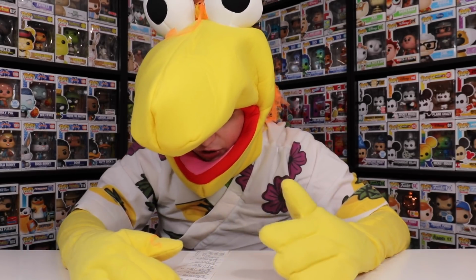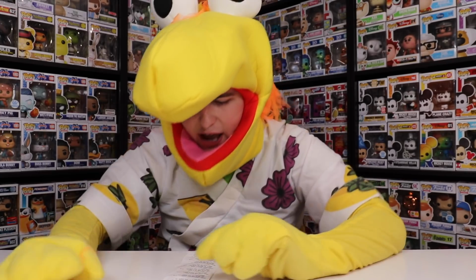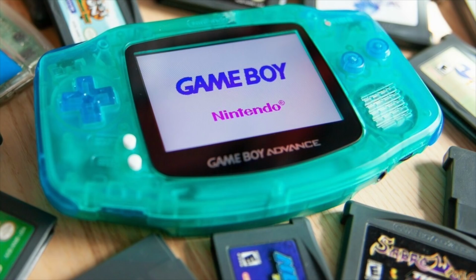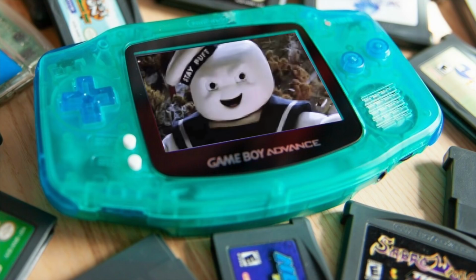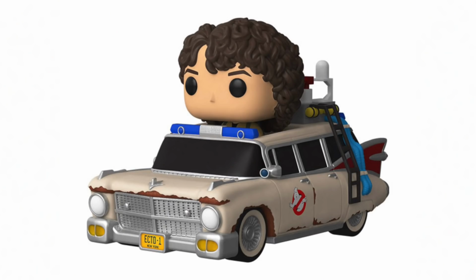And then after the Scooby-Doo, we got actually one more of the Ghostbusters Afterlife ones. It was a little bit later on that I pre-ordered it because it was separate from the rest of them for some reason, but it was the Super Deluxe Ghostbusters Afterlife. I almost say Ghostbusters Advanced every time because it's GBA, like the Game Boy Advance. But anyways, that one there was the Ecto one with Trevor, and that one does seem like a pretty interesting figure, so I'm excited that I'm able to get that one.